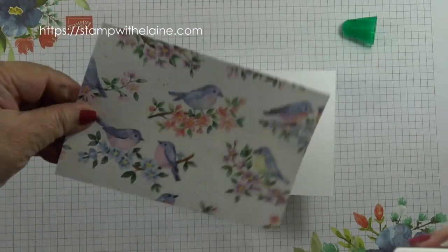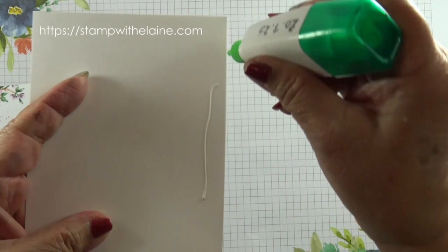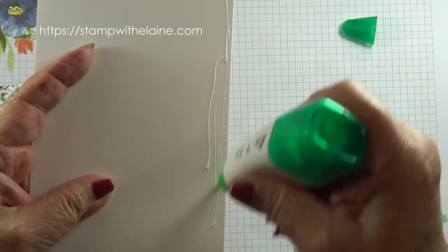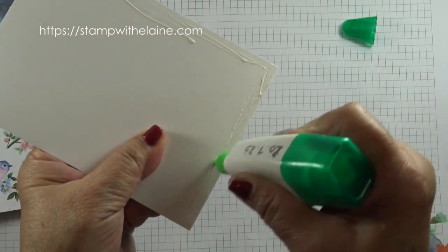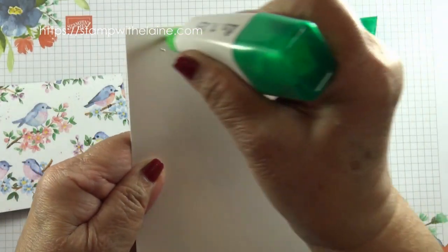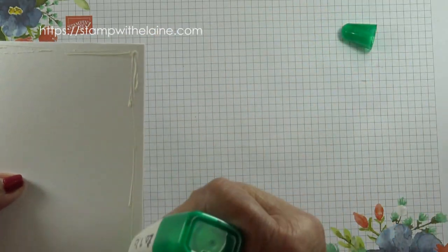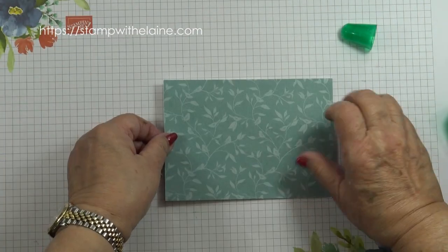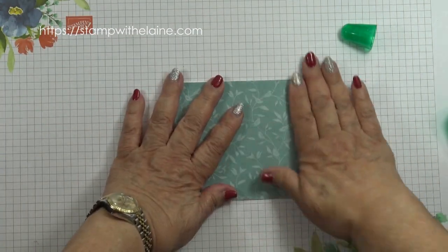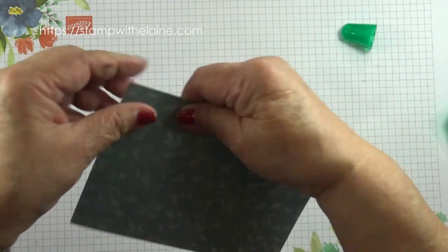I know it's such a shame to cover the reverse side of the paper, but needs must. Now I'm going to put my glue directly onto the cardstock rather than on the paper, because I think that the glue marks tend to show. So put that on, and you may need to trim it down. Make sure it's all covered.